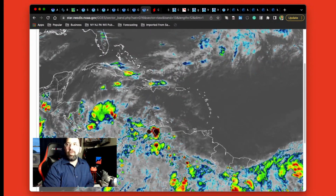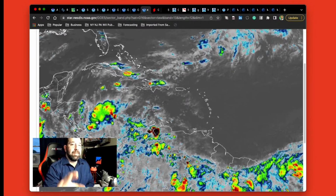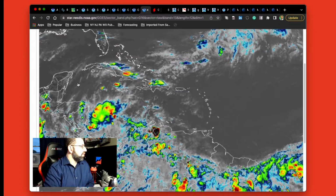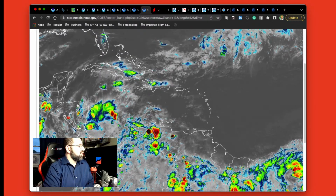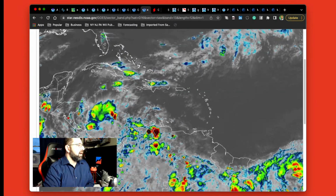So, could you see something form out of this? Yes, you could. Statistically speaking, climatologically speaking, if you're looking for development, you're looking for somewhere in the Western Caribbean, the Bahamas, and the Gulf of Mexico this time of year. So, could something bubble up? Absolutely, especially with a stationary front hanging around here.